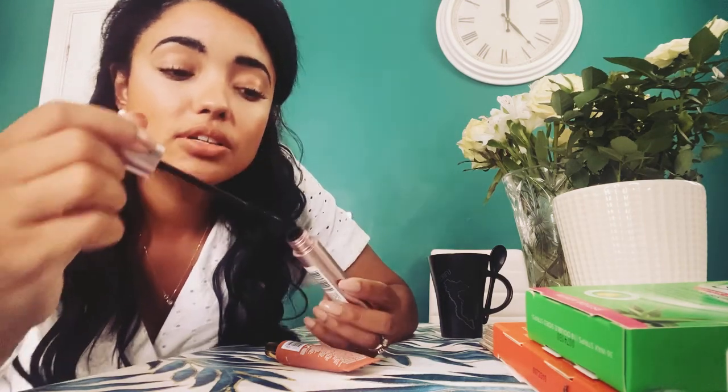So I applied this mascara when I got home, just out of curiosity. But actually, it's not bad, is it? Whether or not it removes easily or smudges, I don't know what it might do. But I just thought, it was literally a few pounds. And I really like the wand. It's got a nice curve on it. And it doesn't really smell of mascara stink. It actually smells quite nice.